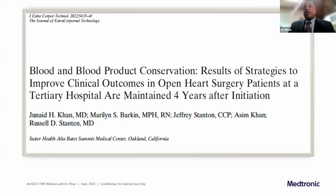Next. So what we wanted to do is really see, okay, we got these great results. Everybody knew that we were watching, including myself. We were really on top of it. Every pre-op nurse, ICU nurse, OR nurse knew that this was a major focus for us. But we wanted to see if we could maintain that benefit over a 4-year period. So we took our same patient population and watched it over the next 4 years.